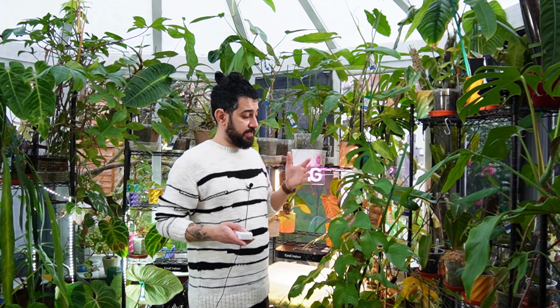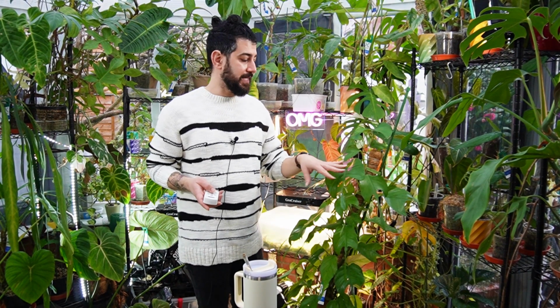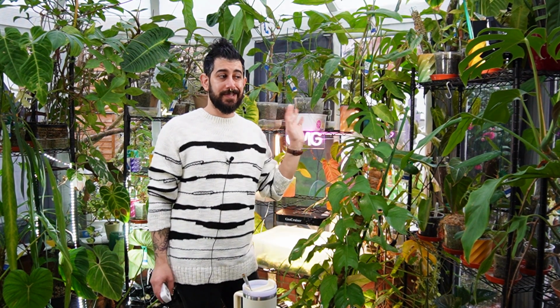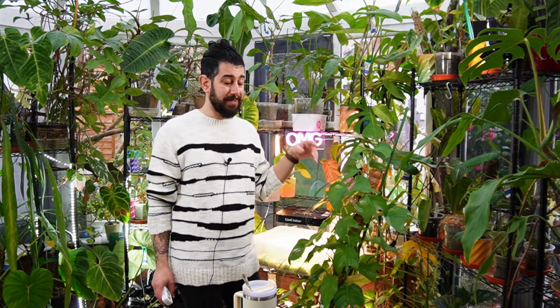Another thing that you might notice in the frame here is my Epipremnum Skeleton Key, which is doing really well. I don't ever worry about my pothos type plants, because I went on holiday for 2.5 weeks and this was not watered. I watered it before I left, and it has not been watered for 2.5 weeks. Came back, watered it, and it's perked up basically.